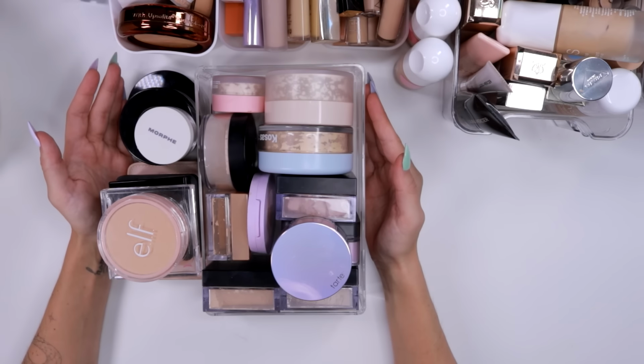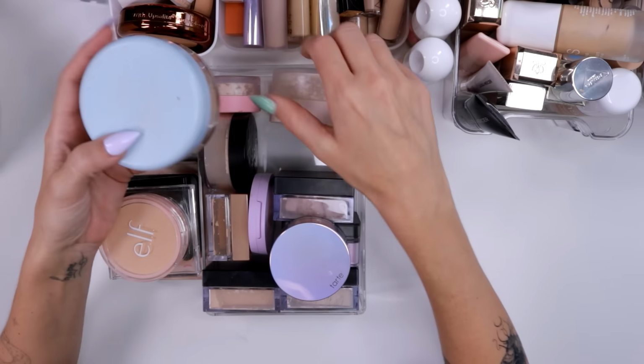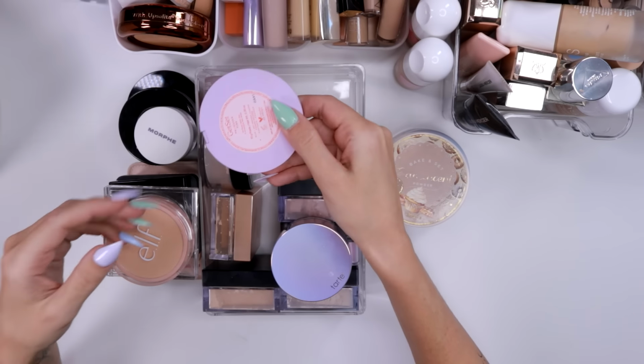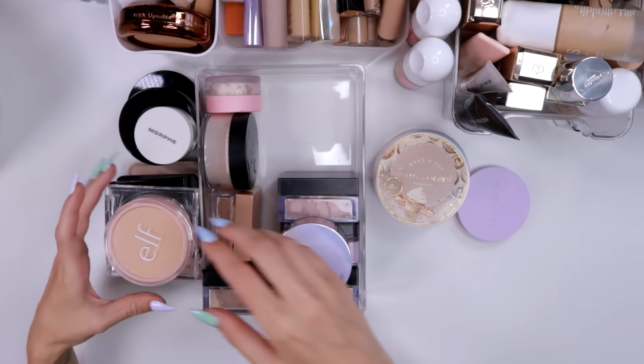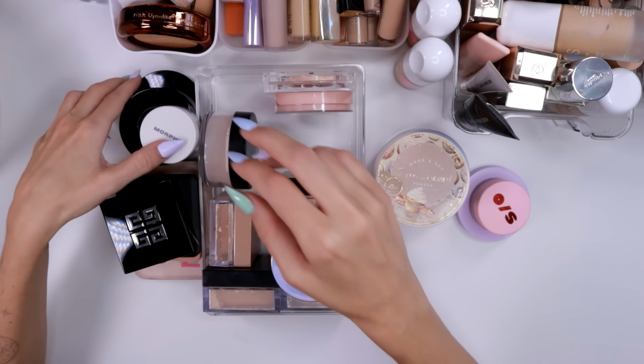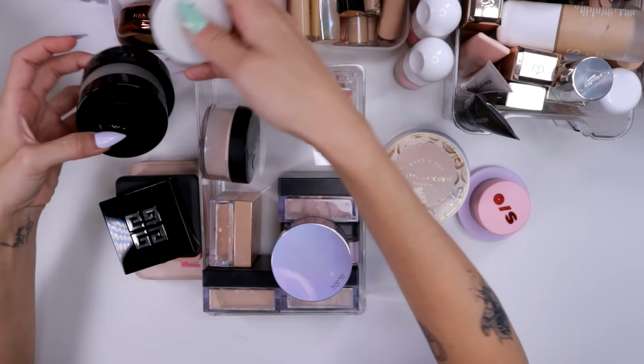So these are the powders that I am keeping. And some of these, like these two, plus the one from Tower 28, and probably this one from One Size too, those will go on my desk because I am currently using those.